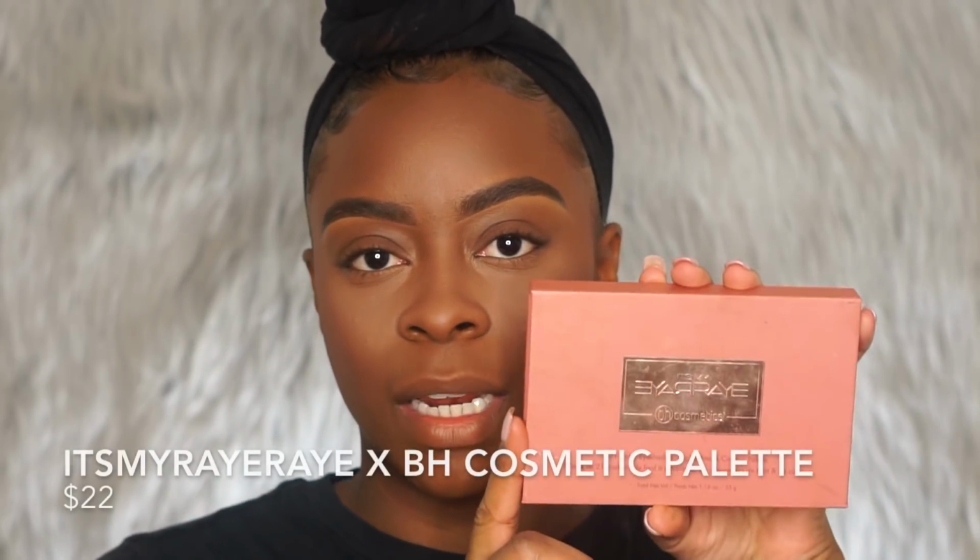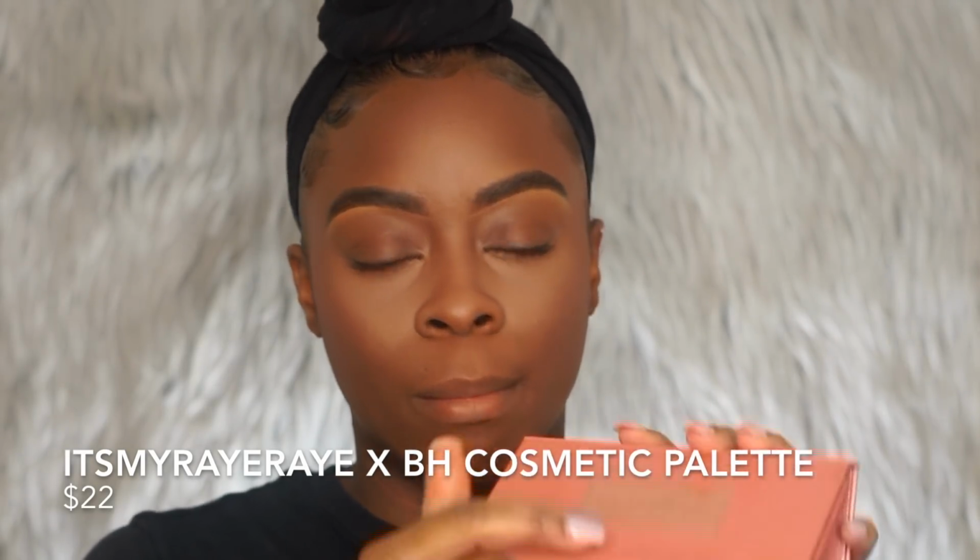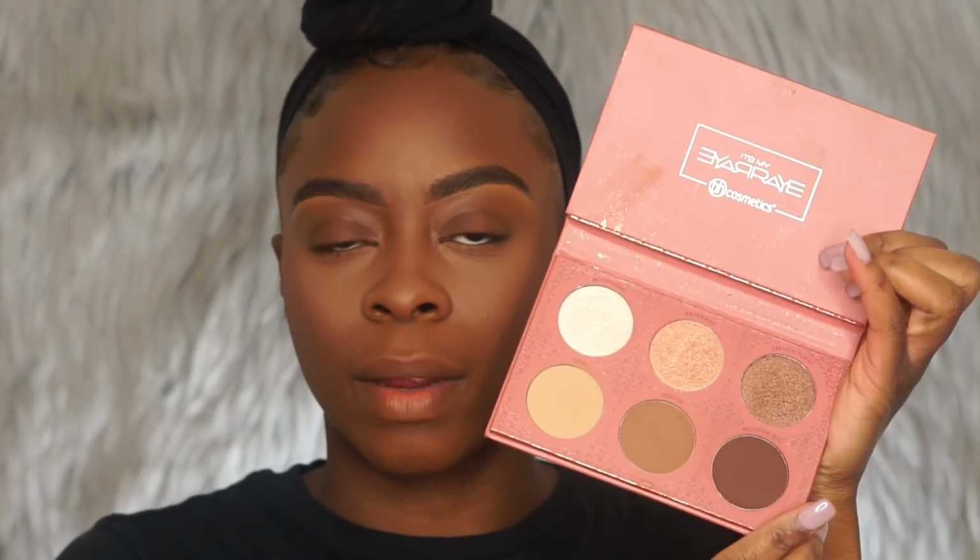Okay, so I didn't do a lot with the bronzer. I just lightly bronzed up my face. Now I'm going to contour. I'm going to be going into my ITSMYRAYERAYE BH Cosmetics palette, and I'm going to be using the shade Brownie Bite, which is my contour shade right here.